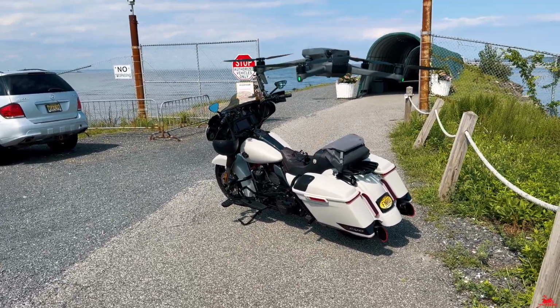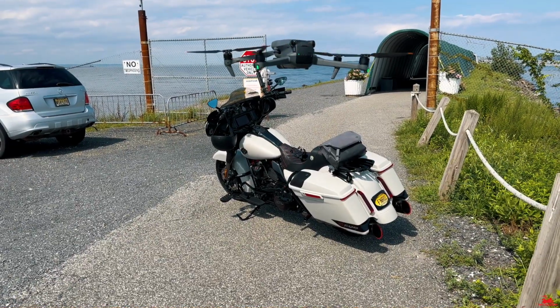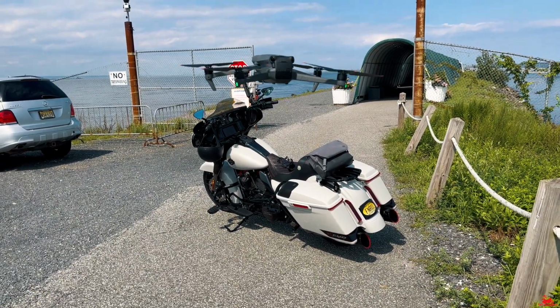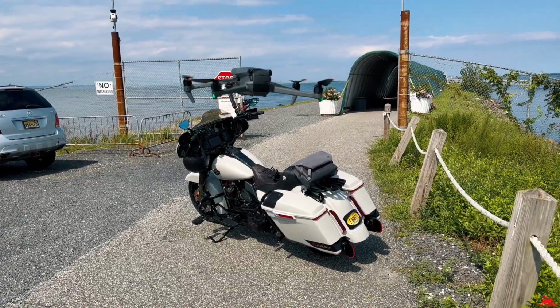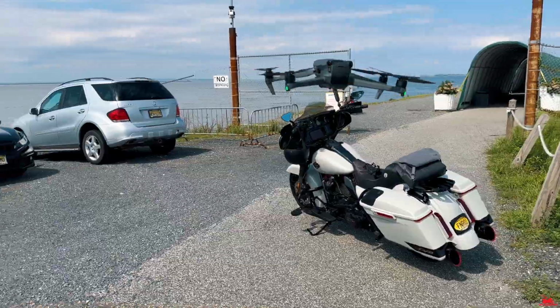So the first thing I'm gonna do is I'm gonna fly back there towards that ship. Then I'm gonna make a right turn. And what you're gonna see is Sandy Hook from a distance. And then I'm gonna come back around, show you some of these ships here. And then I'm gonna do a flyover.